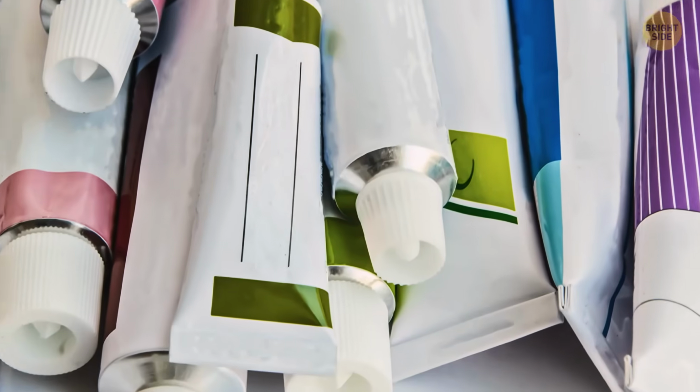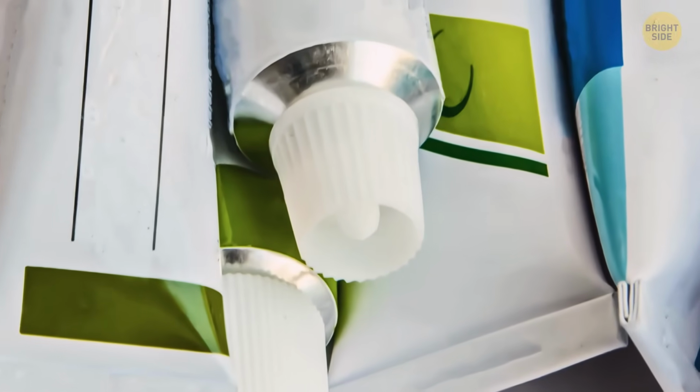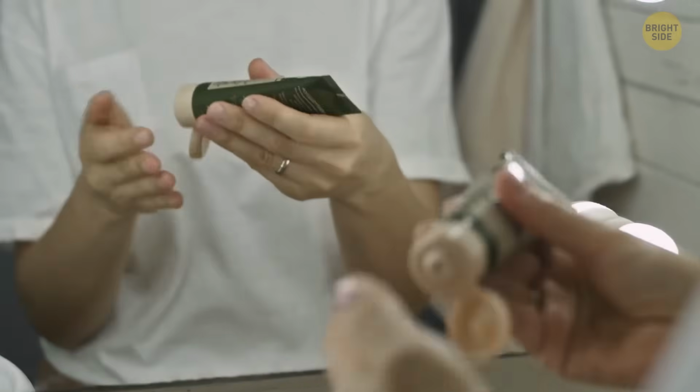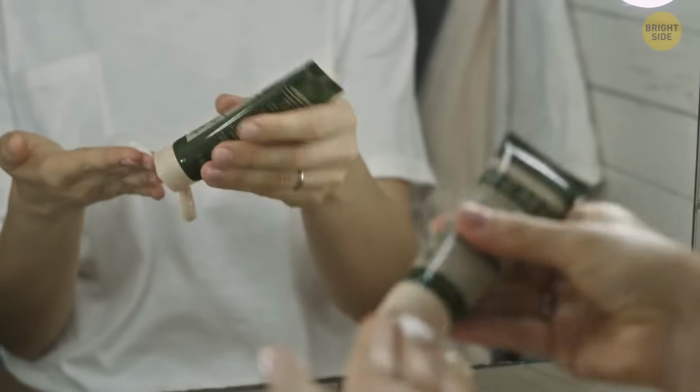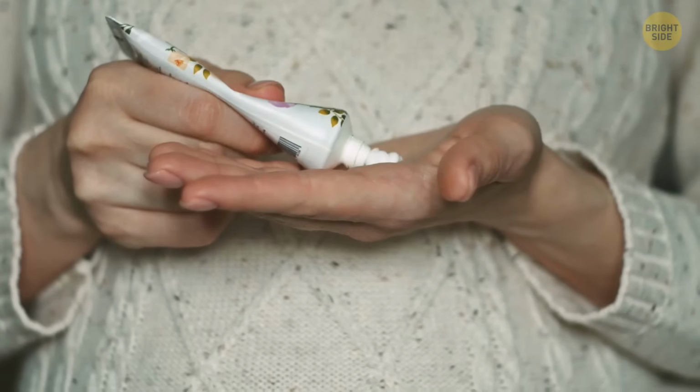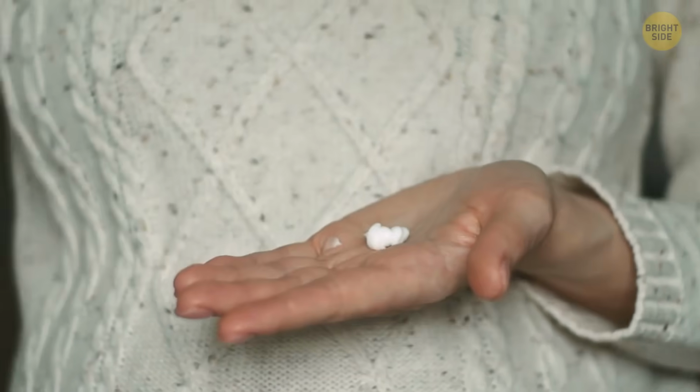A point on an ointment cap is there for a reason too. Most tubes are usually sealed with foil, and it's better to avoid opening it with fingers unless you're ready to say goodbye to your nails. A point easily opens even the most safely sealed tube.